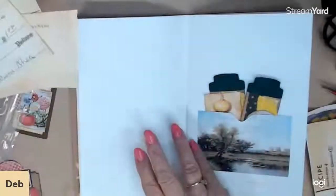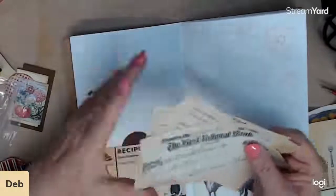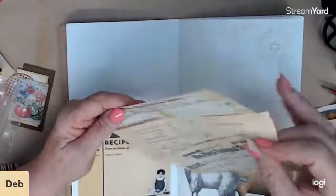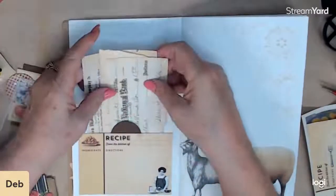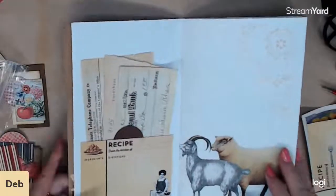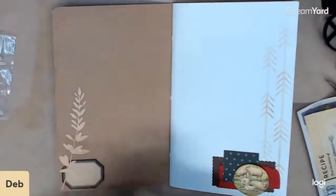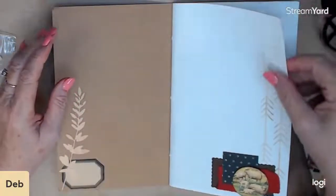Okay, now where was I going to put these? Right here. Oh yeah, I like that. It looks good there. Okay, now I think I'm done. Except I would like to use these two things right here someplace. So let me see if I can find a place.